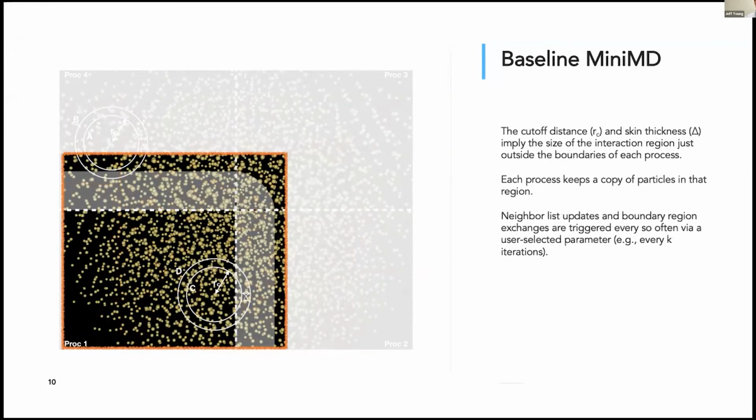So in this example here, we're going back and we're saying, okay, we're in that halo region, our cutoff distance and our skin actually reach into that halo region. So in this particular case, if we have our neighbor list for a particle, we're actually going to have to exchange data between process 1 and process 2. And we can do this at a certain rate, which is specified by the user when you run the application. So this value k, which is our update parameter, specifies how often you'll actually go and do exchanges with your neighbors. Again, this is a trade-off in terms of how fast your simulation is versus how accurate it is.